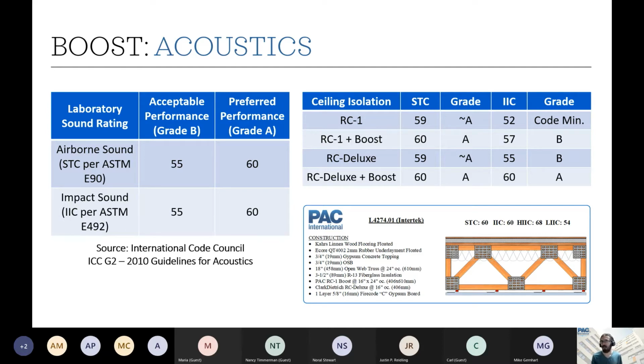So if we look over here on the right at these results, the RC-1, STC 59, that's around grade A. IIC 52, that's basically code minimum. But if we add the Boost, we're comfortably at A and a solid B. So we've moved up a grade. Deluxe is a 59 and a 55, so it's at A, B, but again, we add the Boost and we're solidly at that A level of performance. So it takes us to another level of performance just by adding the Boost without changing anything else in our assembly. And it doesn't add a whole lot of cost to it, which is what I'm going to go into next.